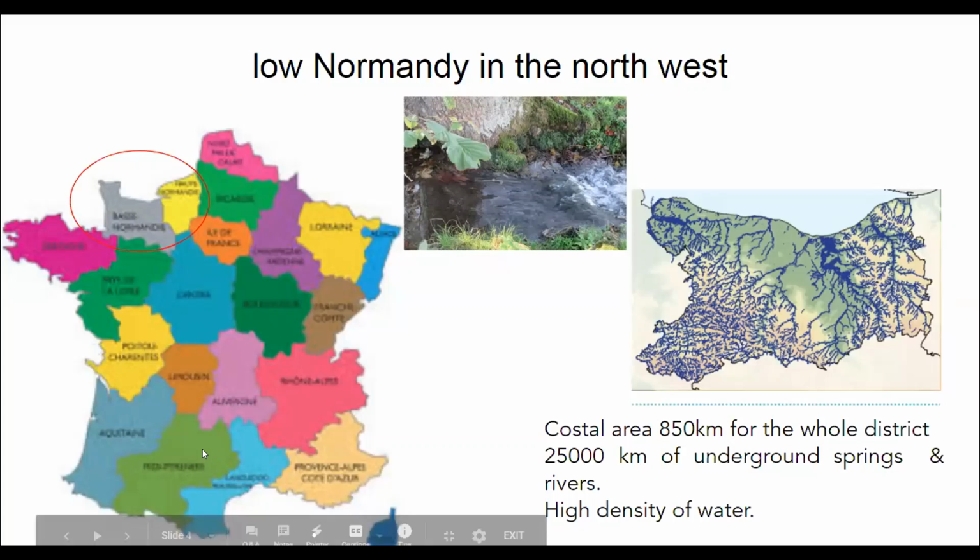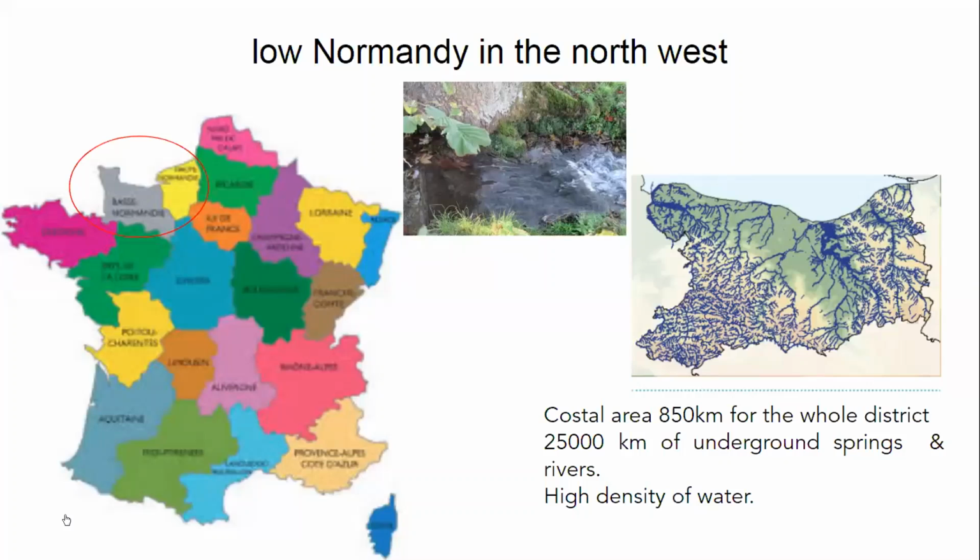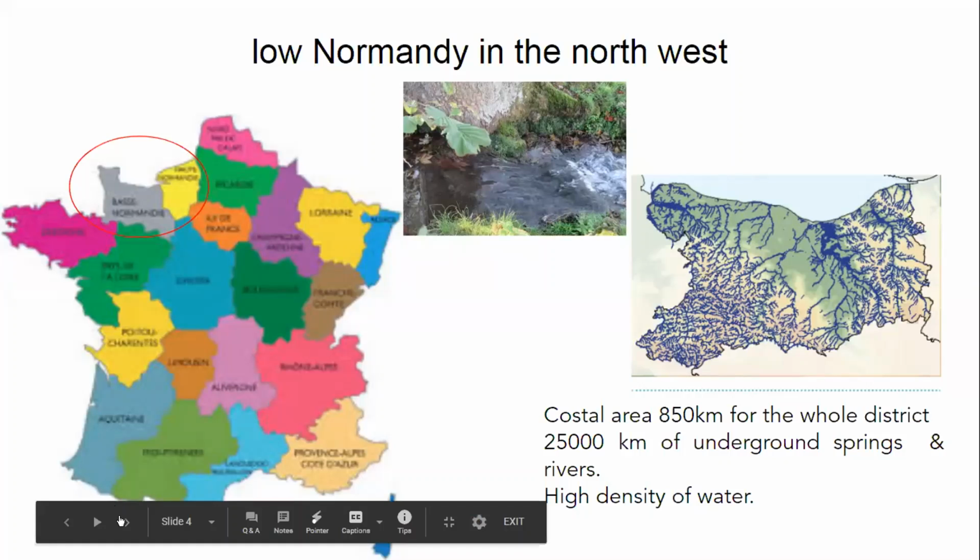So there is a very high density of water, underground water. We have a lot of springs and a lot of rivers, big and small. You have the Seine River in the complete eastern part of that district, which is coming to the sea. And on the other part, you have a lot of springs and rivers. Please, next slide.